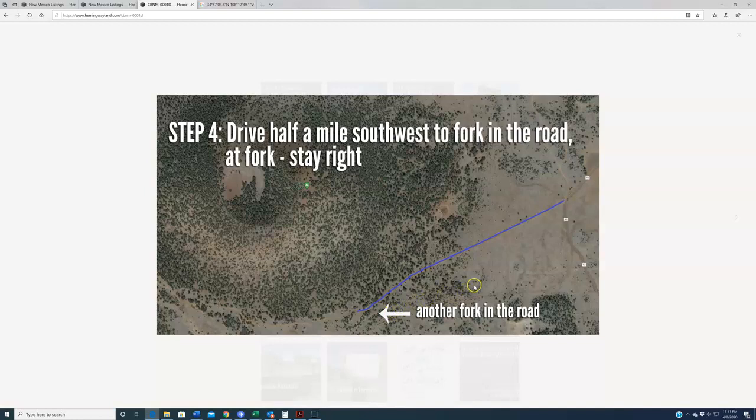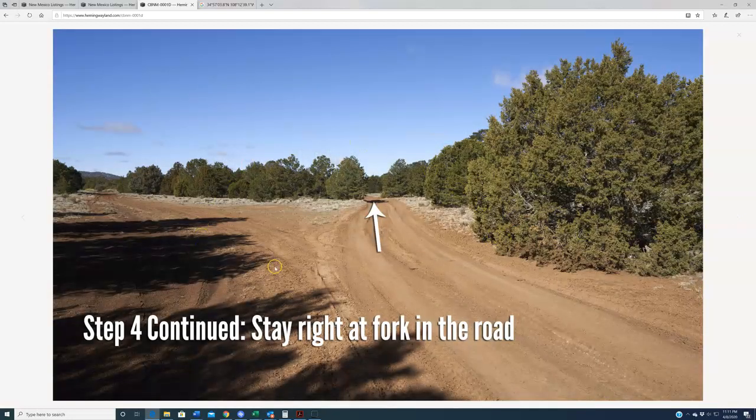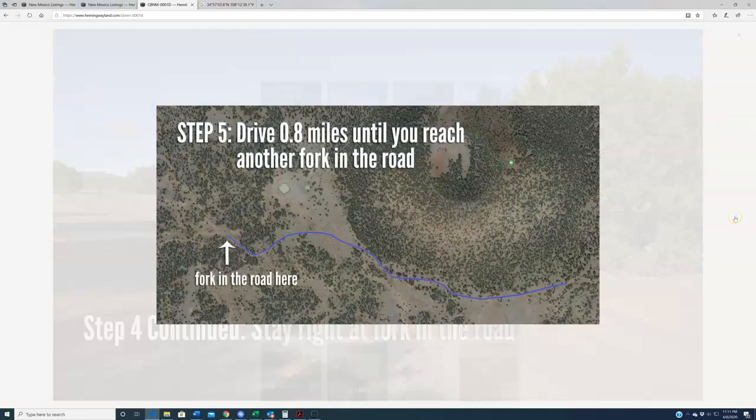A lot of the time with this route, you're just going to be driving in a general westbound direction, but you're going to come to these little side roads that veer off north-south. You need to know which ones to stick to and which ones to avoid. So in this particular case, you want to stay right. This is what this fork in the road looks like. Again, stay right here, keep hugging the mountain area, and you're going to be all good.